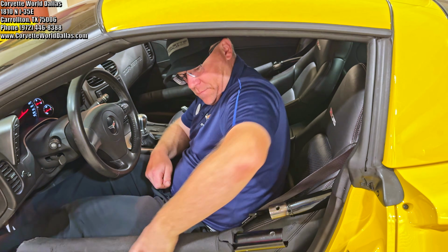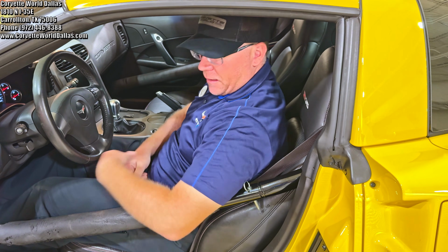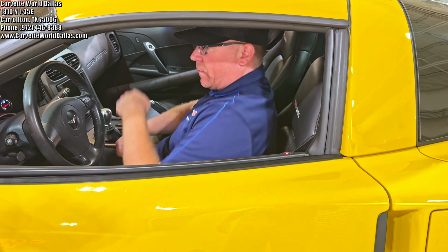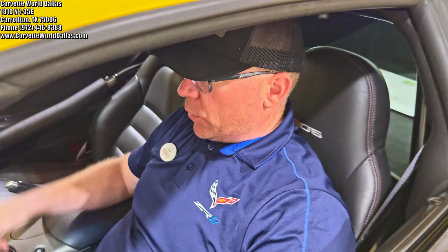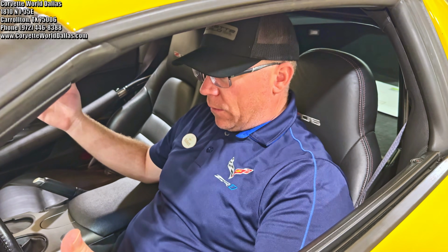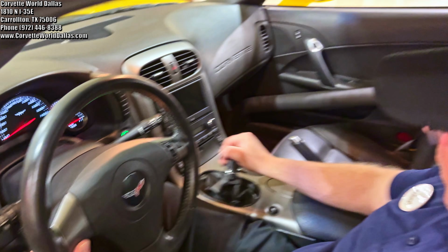And you close this up. Snap that pin right back in. And close her up. Now, I'm 5'8", a little over 200 pounds. So, as you can see, I am in here. It is up against me. I do have the padding here, but it's not hurting me at all. And I still have plenty of room to move and do all my clutch work as needed.